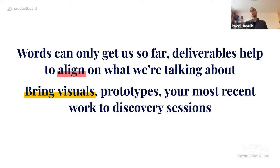One thing that generally works for me, and I'll show you a couple of deliverables in a second. Just don't rely on words. Bring images, bring examples, bring slides, notes. Focus attention to whatever you would like to discover, whatever you would like to validate, and also aim to bring your most recent work to those sessions so that you can satisfy the metaphor of that sliding window of learning about the state of the art, about the most recent and best things that you have at the moment in your initiative.